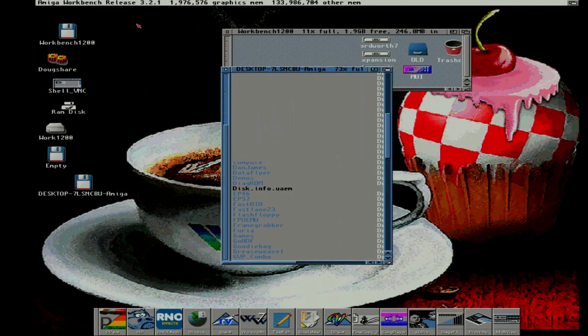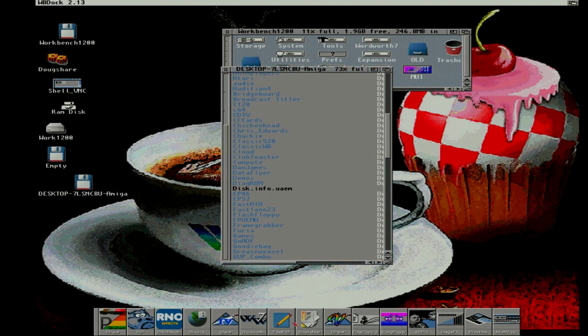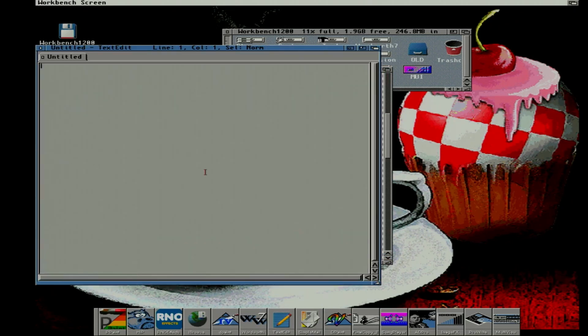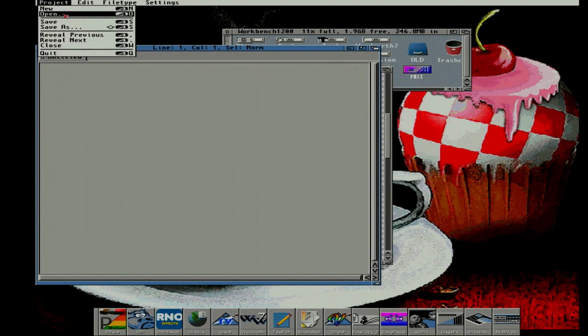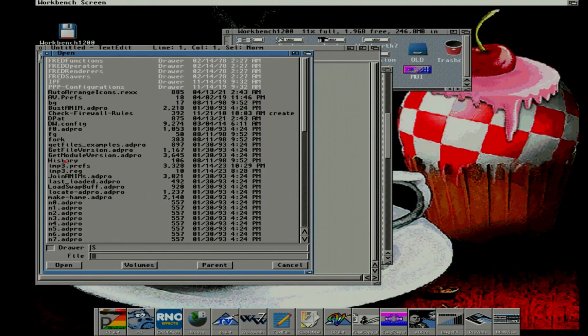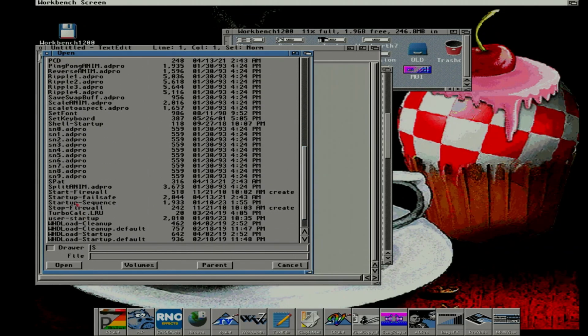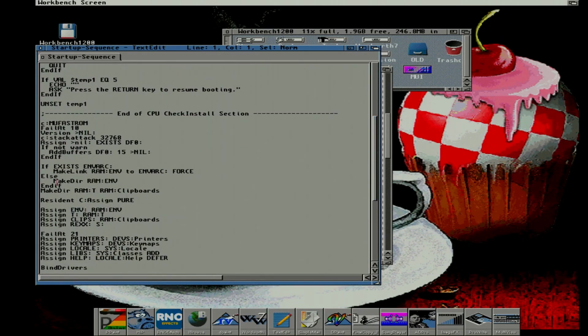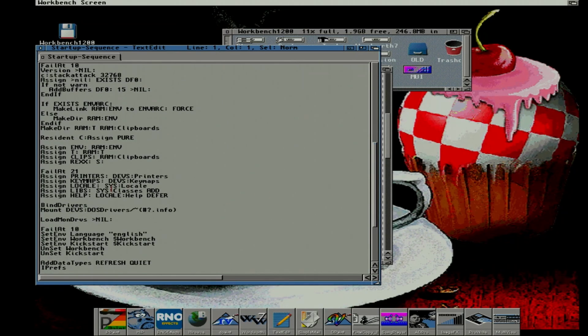Now, the reason I'm copying this out here and not leaving it in DOS drivers where it would launch automatically is because of this. Normally, your bind drivers, where it's going to load all the DOS drivers, that's executed from your startup sequence. So we've got bind drivers down here. All right. There it is, bind drivers. That's where it loads it.